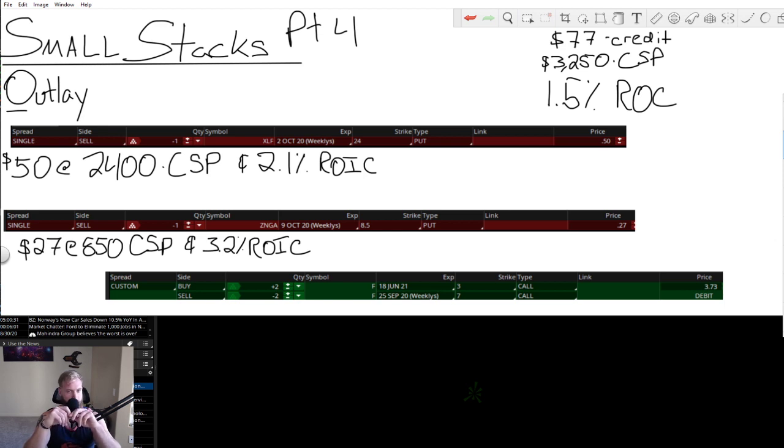And then what you see at the bottom is a trade that I have not put on yet, but I'm expecting to, and this is a leap diagonal in Ford. Now, in general, I'm not a huge fan of Ford, but the diagonal itself is very appealing to me, and I do like the exposure at this level.